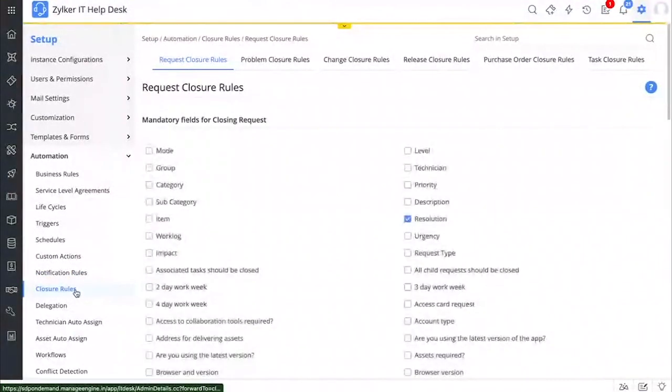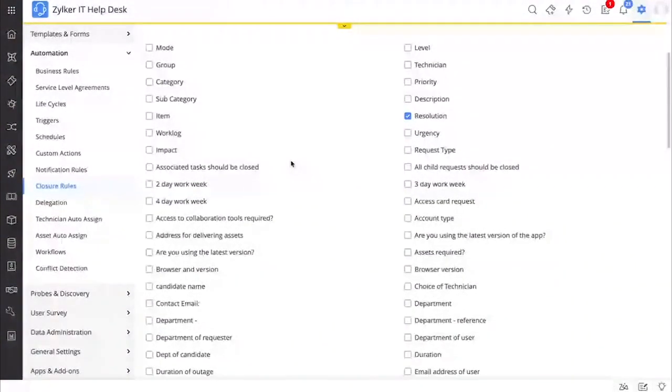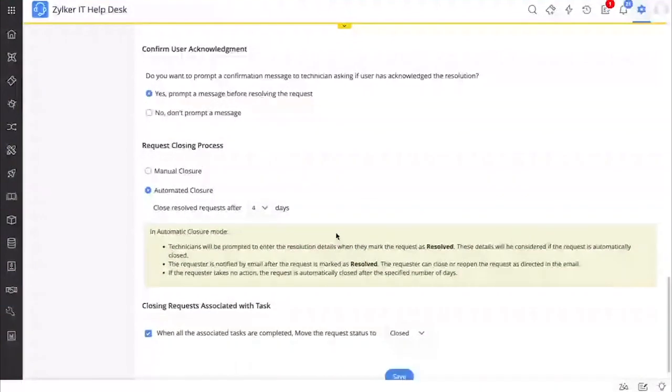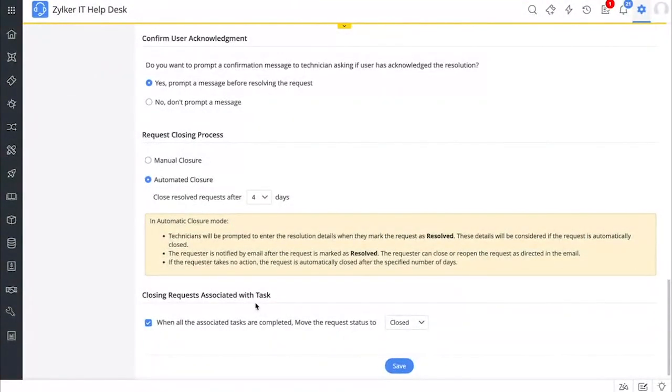And when technicians were handling this ticket, they used closure rules to ensure that these tickets were closed in a consistent manner. And before they closed the ticket, they were able to gather necessary details by mandating certain fields. For example, you can mandate the resolution so that your technician gives the exact resolution before they close the ticket. And you can also gather information like the user acknowledgement from your end users. You can automate the closure of tickets, and whenever tasks associated with a particular ticket are closed, you can ensure that the request status is moved either to closed or resolved.